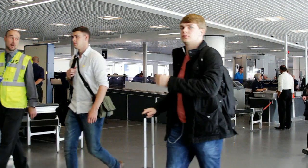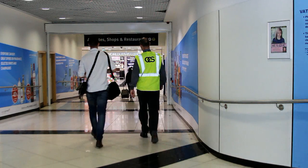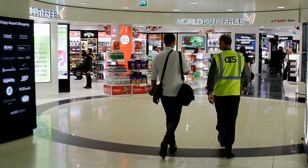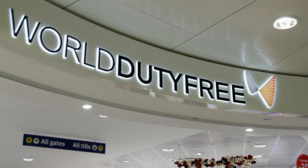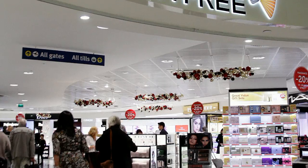After the security checks, you'll be offered the opportunity to buy things in the tax and duty-free shopping area. This is called airside, where you can buy many items at a lower price than in the high street stores because you are technically out of the country. However, there may be restrictions on how much of certain things you are allowed to buy.